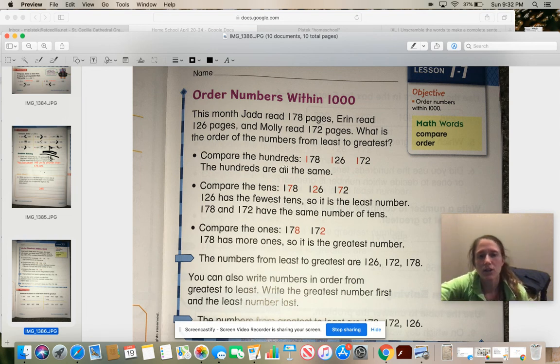Compare the hundreds. So we're going to do exactly what we did the last lesson, where you compare the hundreds first. You look at the hundreds place first, then you compare the tens, and then you compare the ones. In this case, they all have one in the hundreds place. The next thing we look at is the tens place. Now, in the tens place, there's a 7, a 2, and a 7. We know that the 2 is the smallest, so 126 is going to be our smallest number. So we would write 126 first if we were writing from littlest to biggest, least to greatest.